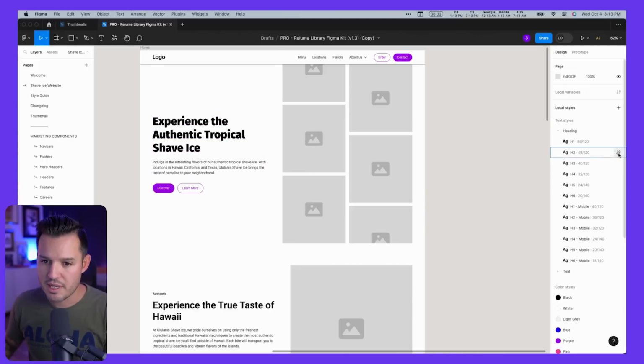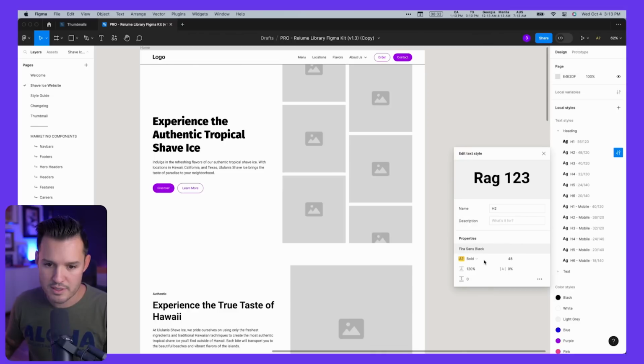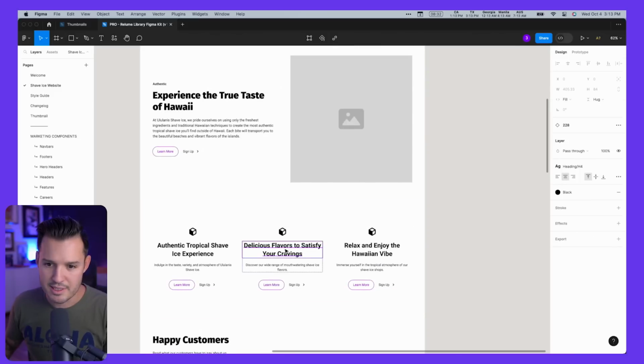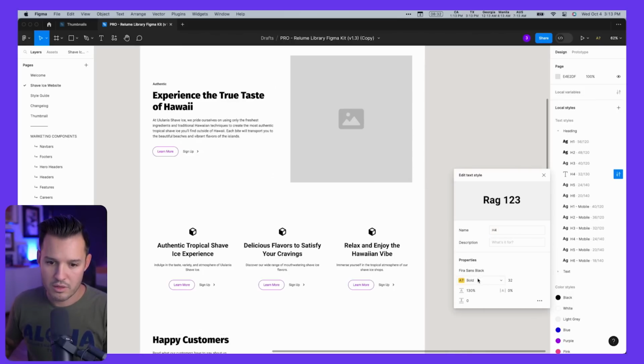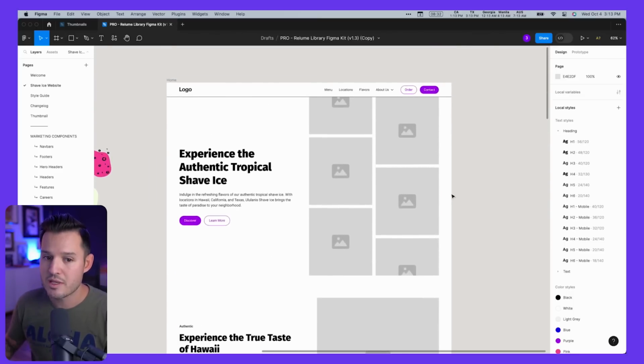And we can just do the same thing here. We can go into our H2 and change all of these to be our brand color. Boom, we just changed that as well. And what is this? This is our H4. Let's change our H4. You'd want to do this for every one of your different typographic styles. Boom, we've changed that as well. You can see how the site is starting to slowly transform.